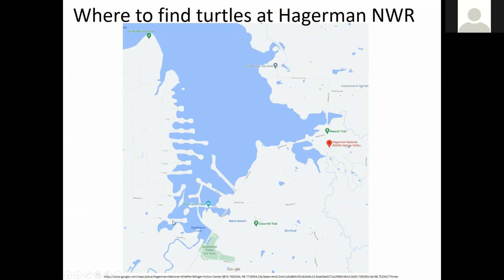And when you're driving, turn around and look to your left. Look back in this slough at some logs there. Look for them basking. That's what I'm looking for. That's the only time I get a good look at them. All of these pads, if you turn around and look back in the slough for logs, you can often see turtles.